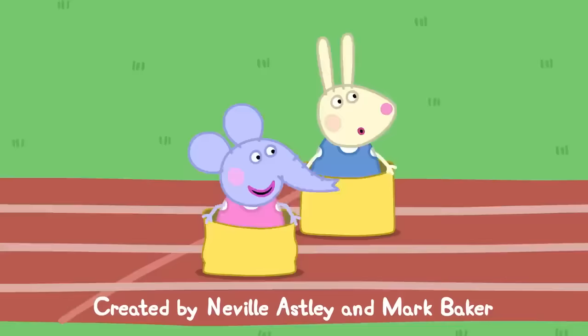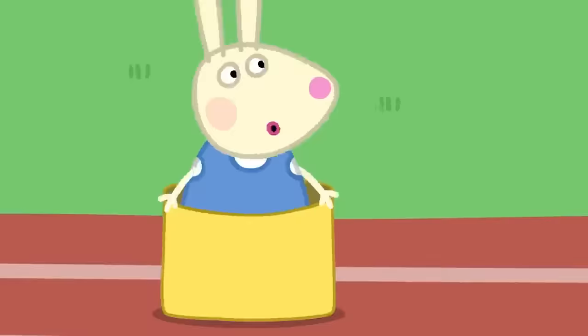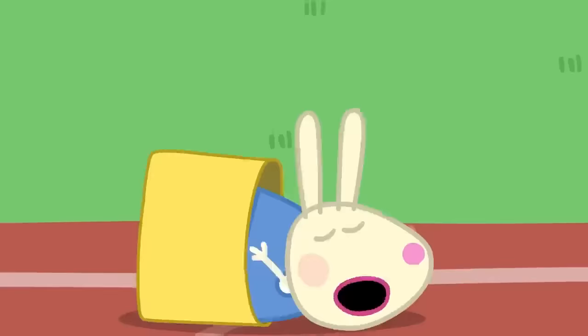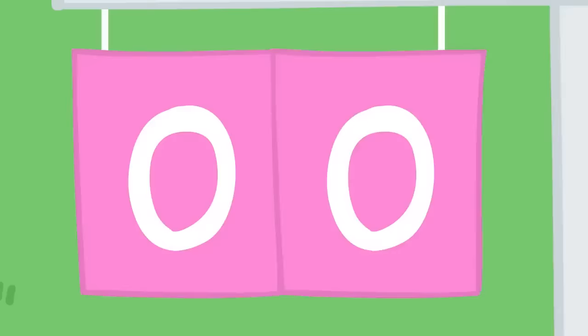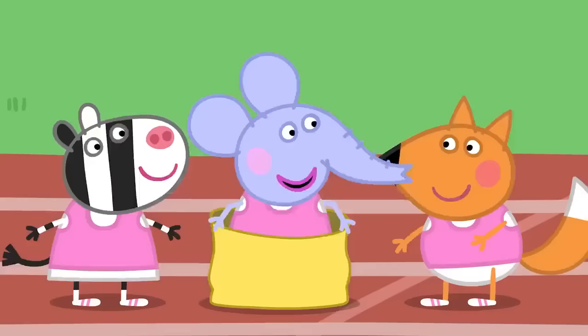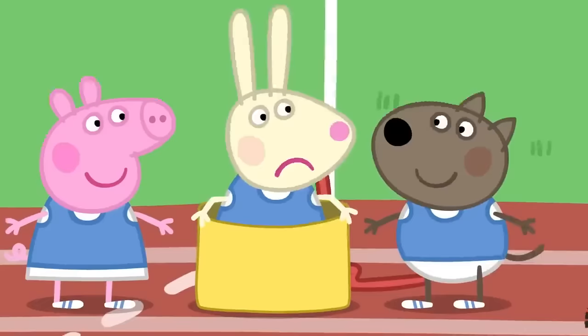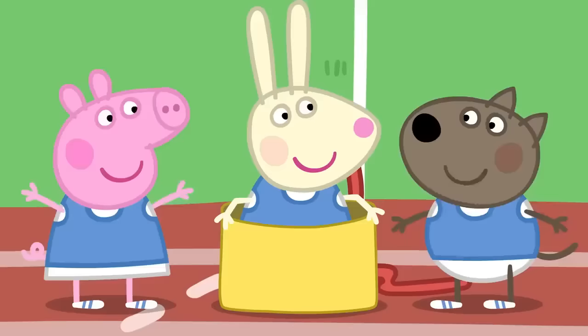Today is sports day at Peppa's playgroup. There is a pink team and a blue team. They're trying to win gold medals. I'm going to win! Whoops! Rebecca Rabbit is finding the sack race quite difficult. Yay! Hooray! Emily Elephant on the pink team has won the sack race. You're so fast! Oh no! I lost! You did your best. And we can still win!